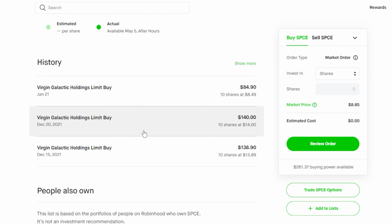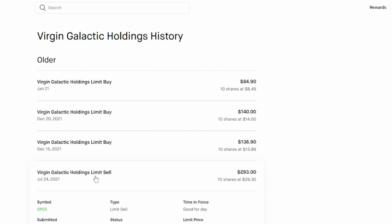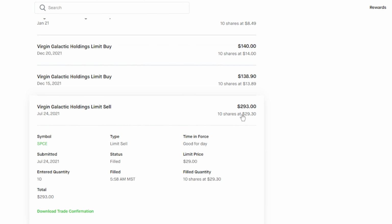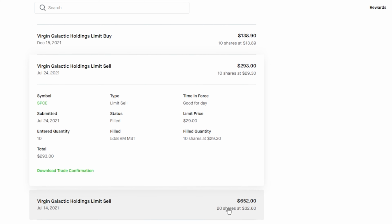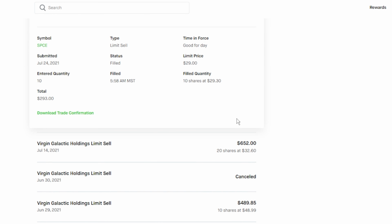Where is this at? So that was a buy. So I sold back 10 shares at $29.30. I even sold at $32.60. So I was selling as it was going up.